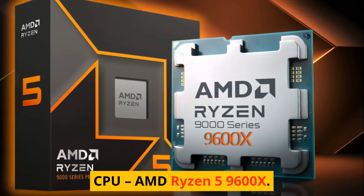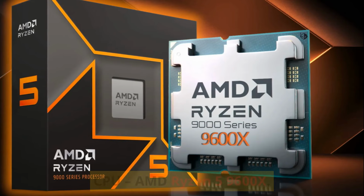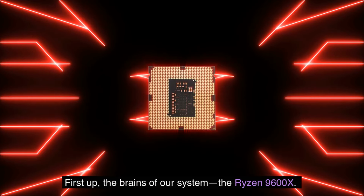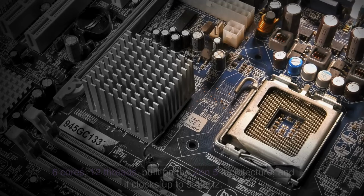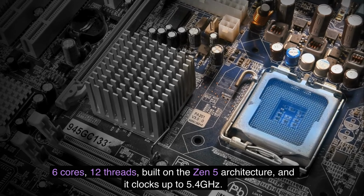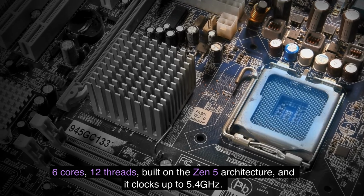CPU: AMD Ryzen 5 9600X. First up, the brains of our system, the Ryzen 5 9600X. 6 cores, 12 threads, built on the Zen 5 architecture, and it clocks up to 5.4 GHz. Perfect for gaming and light productivity.